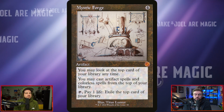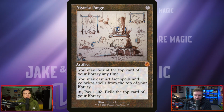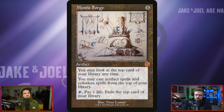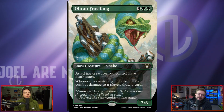Yeah, Jake, it goes in pretty much every artifact deck, Eldrazi, anything that has to do with straight up colorless, it's also relevant there. And here in the blueprint version, I particularly think this sketchy looking art that you may find on a schematic looks cooler for your artifact themed decks.